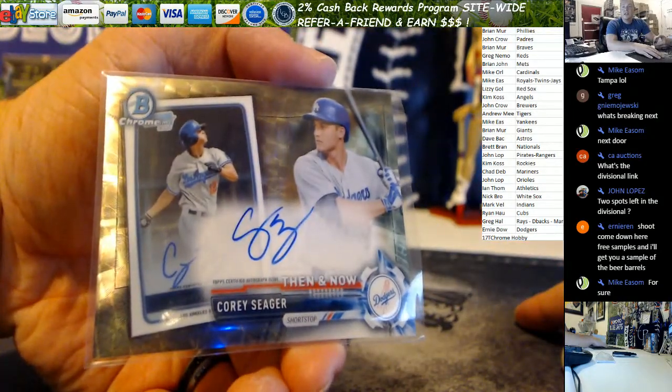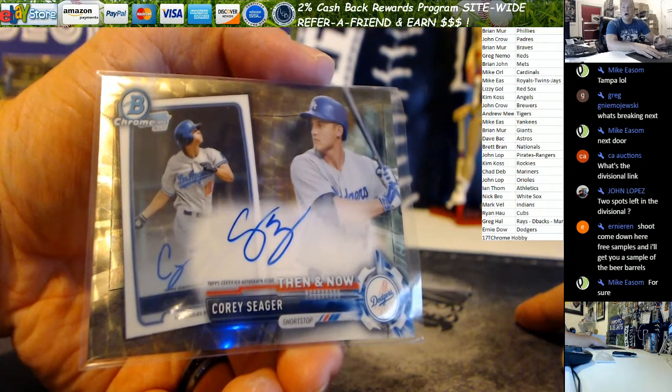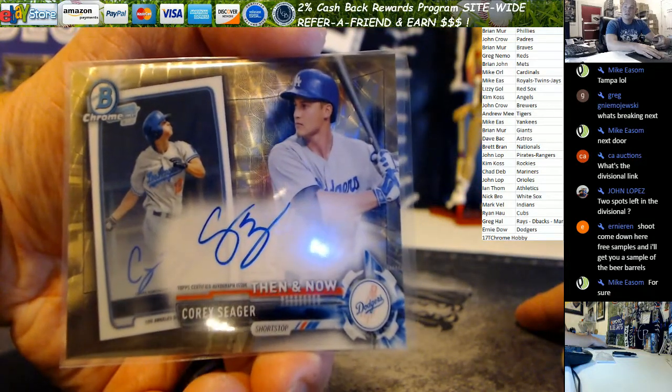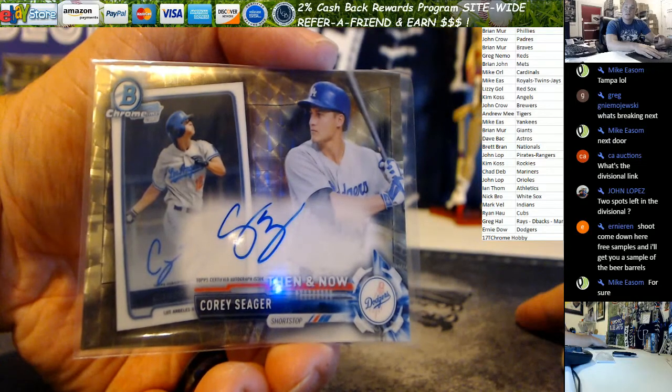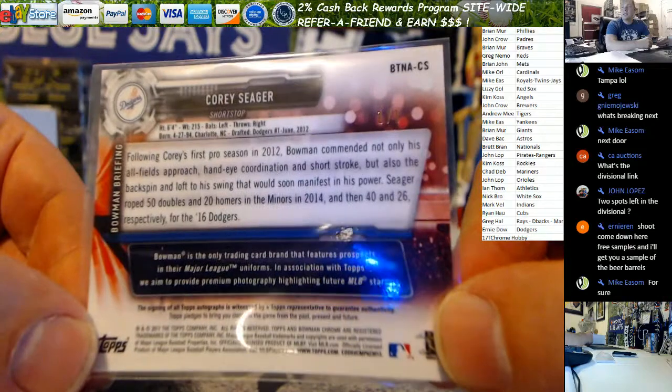Seager, then and now, featuring his 2012 first auto and a modern day auto. This autograph hasn't changed that much. Doesn't really put the swoop in the S anymore. Beautiful. That was for my man Ernie. Congrats again, dude.